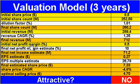Initial net profit margin. This is the profit margin the company had in Q1 2007, I believe. Okay. Well, not in Q1 2007. The company has not been reporting the net income numbers. But I estimate a 10% net profit margin over the long term, and this gives me a final net income estimate of $71 million and earnings per share of 27 cents for 2009.